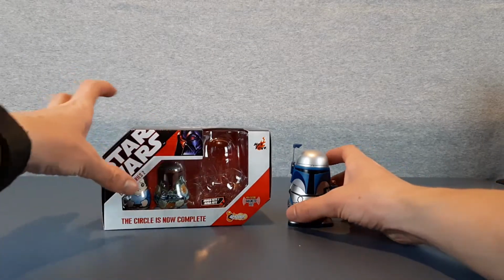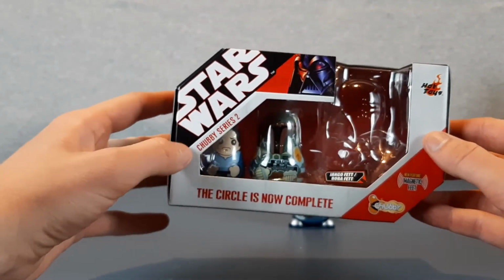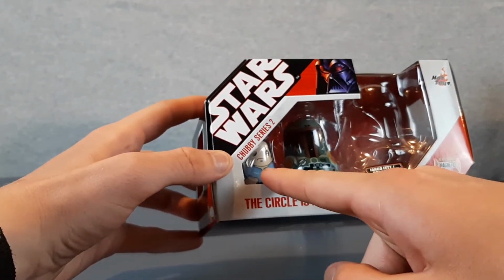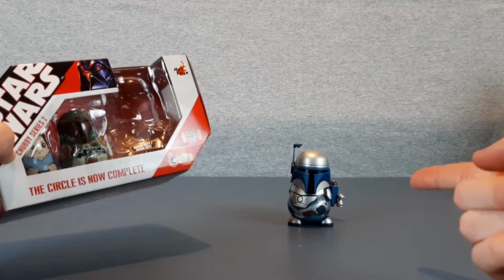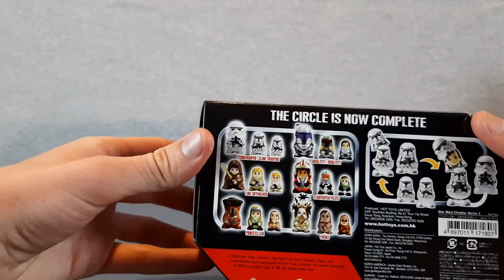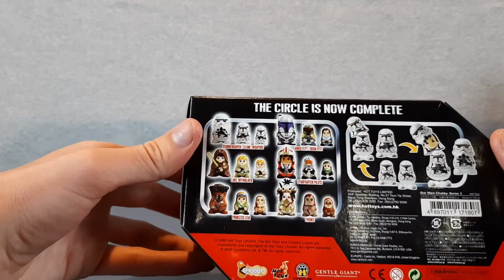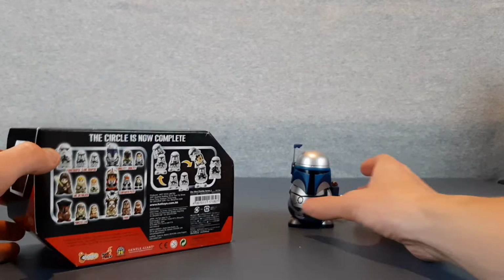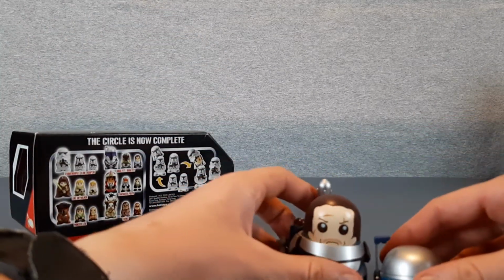So let's take a look at this guy. Let's take a look at the box really fast. This is the Wave 2, and it comes with an armored Boba Fett and a kid Boba Fett. And then, of course, the Jango Fett. So look at the back of the box and some of the other figures. I'm going to take these out of the box, but these are Russian nesting dolls, I think is what they're called. His helmet comes off.